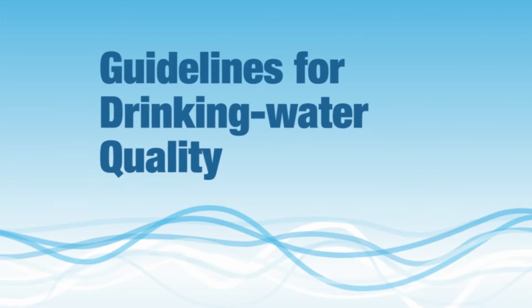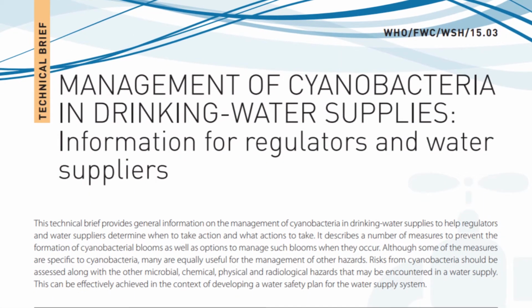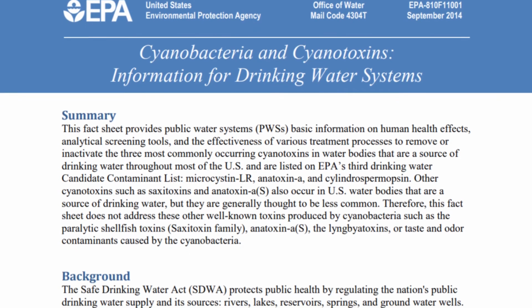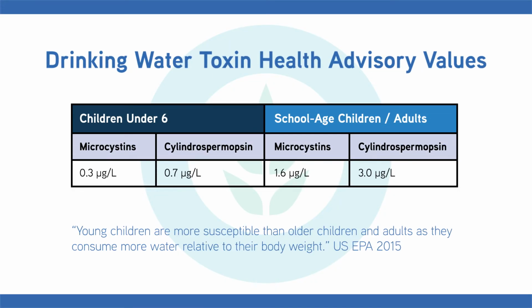Now, the World Health Organization and the EPA have now both published guidelines on cyanobacteria toxin. And one thing to note here is that these are just guidelines. They're not mandated levels, but there is enough information on them that these agencies have realized that there is a big concern with these cyanobacteria toxins. So the Environmental Protection Agency actually states that children are at a higher risk, both in recreational waters and in drinking waters. You see here some of the listed recreational guidelines for children and adults, and they have a separate level for children under 6.